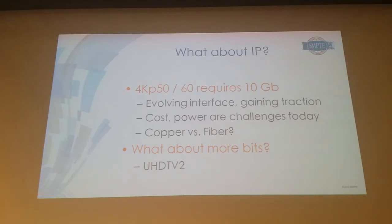Copper versus fiber. Will we be stuck with fiber on a 10 gig interface? Well, years and years ago, everybody was saying, never put multiple gigabits on coax. We're now developing standards for SDI to go 100 meters with 6 and 12 gigabits on a piece of bloody old coax.